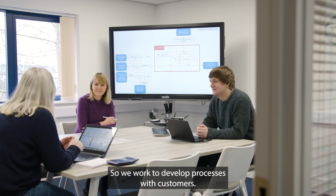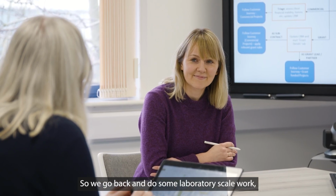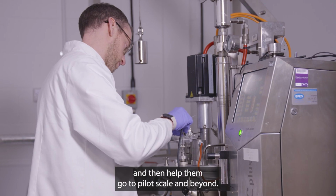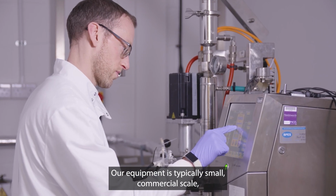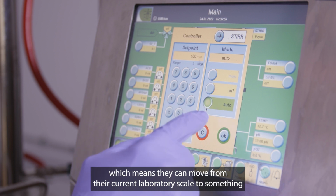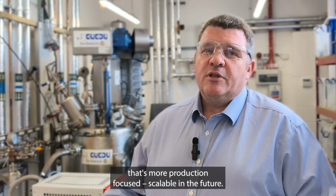So we work to develop processes with customers. Sometimes that involves going backwards to go forwards, so we go back and do some laboratory scale work and then help them go to pilot scale and beyond. Our equipment is typically small commercial scale, which means they can move from their current laboratory scale to something that's more production focused, scalable in the future.